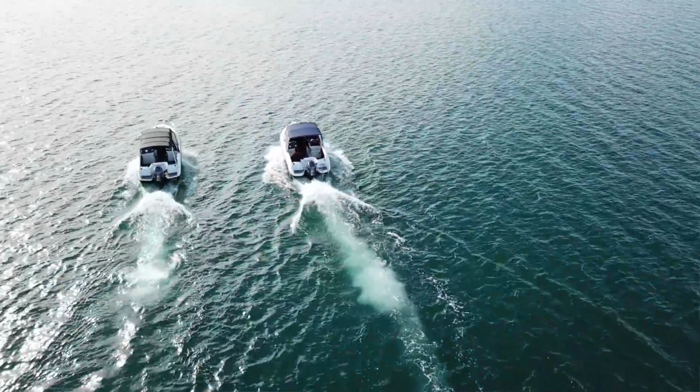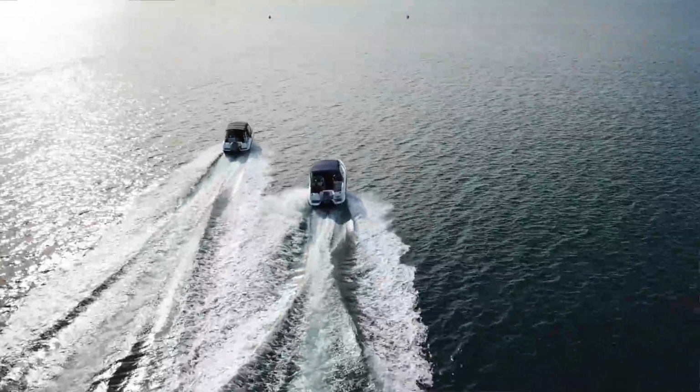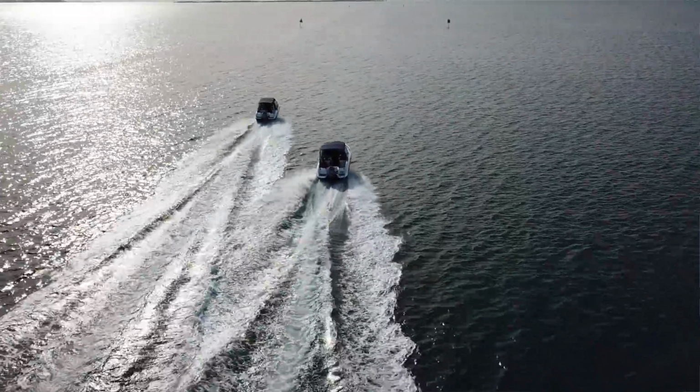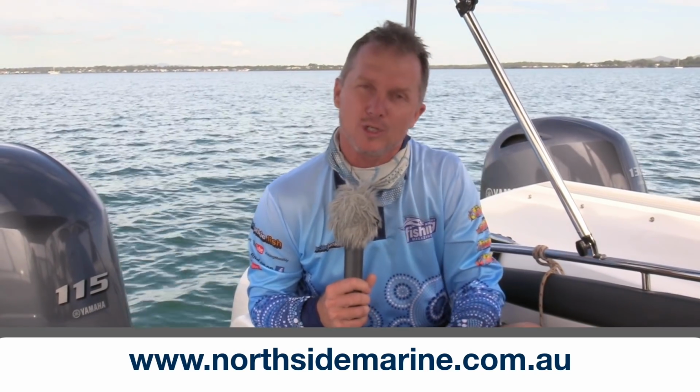Overall, though, both of these boats were quite fast out of the hole. That Yamaha F-Series platform, it's super. It's a 1.8 litre block, and it's going to be very reliable and backed by Yamaha's 4-year warranty. For more information about either of these boats, talk to your local Whittley dealer. In our case today, that's Northside Marine.